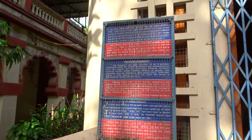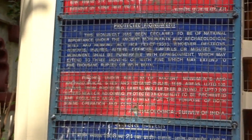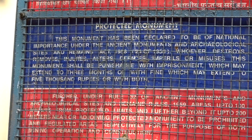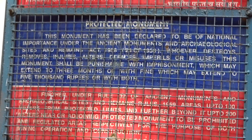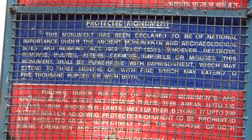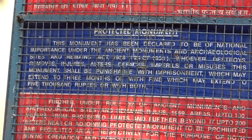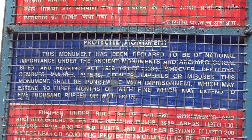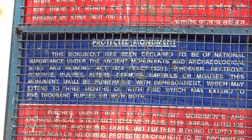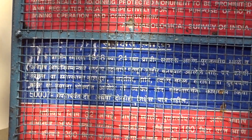So you can see here some instructions. This monument has been declared to be of national importance under the Ancient Monuments and Archaeological Sites and Remains Act of 1956, I suppose. Whoever destroys, removes, injures, alters, defaces, or misuses this monument shall be punishable with imprisonment, which may extend to 3 months, with a fine which may extend to 5,000 rupees or both. So this is what it is.